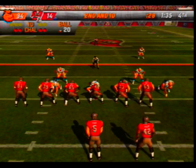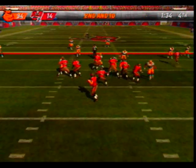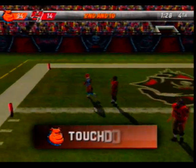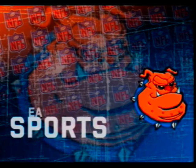Hey, watch that screen. Leinert scans the defense from the gun. The throw, and it's intercepted. Room to run. A great return after the interception. Good blocking, and no one was able to run him down.